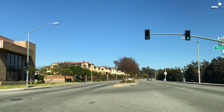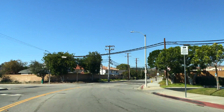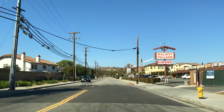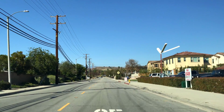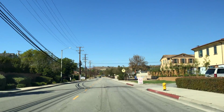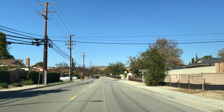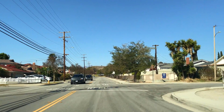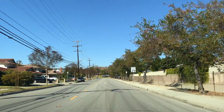All right, we're going to go ahead and take a left here on Pierre, and we are almost to the high school now. So off to the left are typical homes that you would see here in Walnut. However, on the right there, since the economy is doing so well, you've seen a lot of these townhomes popping up, and those are reasonably priced as well if you're looking for something newer than the homes you would normally see here in Walnut.